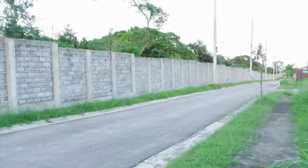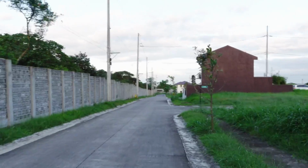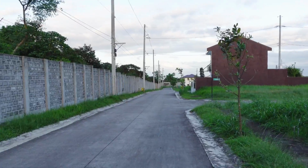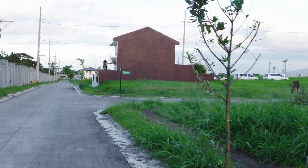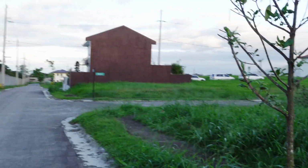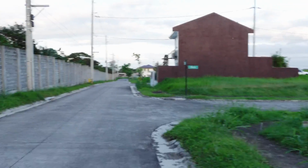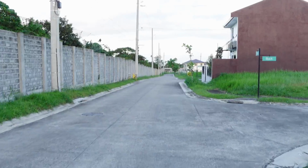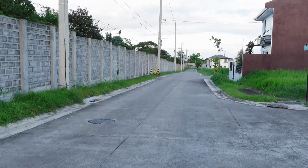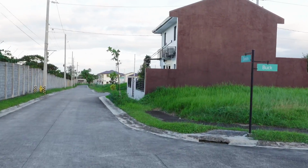Let's walk around and see what we can see here. It's quite a windy day, really, and it's quite cool. The temperature is really nice. It's been raining the past few days, so today I managed to get good weather, so we can walk around and I'll show you the place.